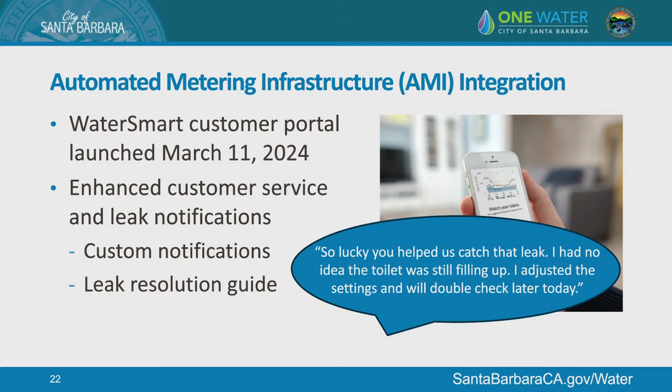So this is from a recent customer. "Lucky you helped us catch that leak. I had no idea the toilet was still filling up. I adjusted the settings and we'll double check later today." So people are able to fix the issues very quickly and hopefully keep their water charges down.